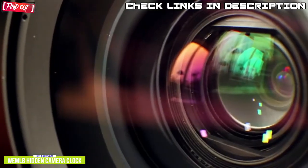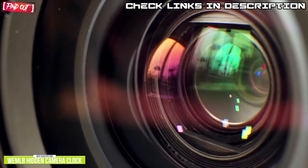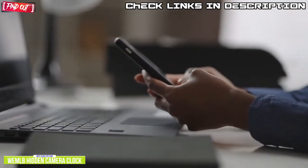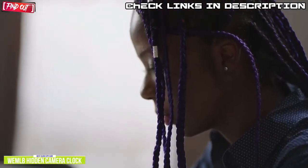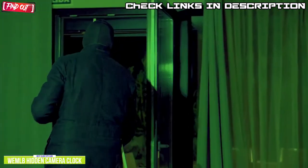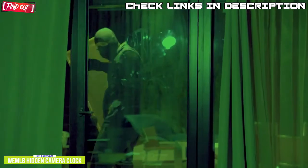It captures 1080p video that can either be saved to an SD card or streamed straight to your phone wherever you are for remote monitoring. I really like that the Hidden Camera Clock has built-in Wi-Fi, which many spy cameras lack, so you can take immediate action when needed. It also has infrared night vision, which again is an essential feature missing on most spy cameras since situations don't always happen during the day in well-lit surroundings.